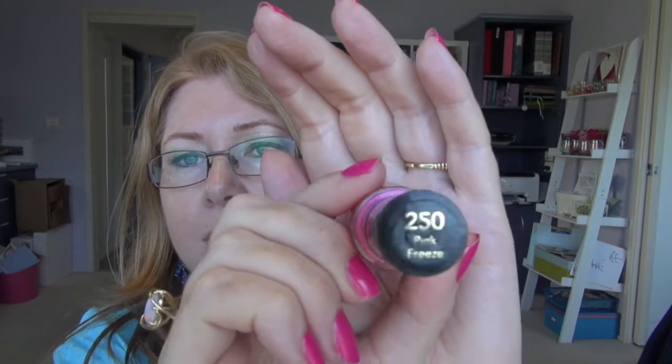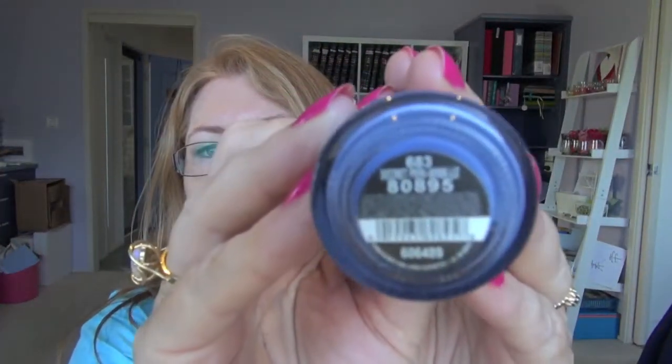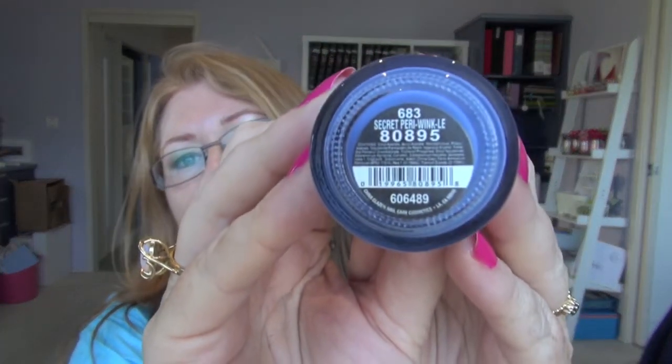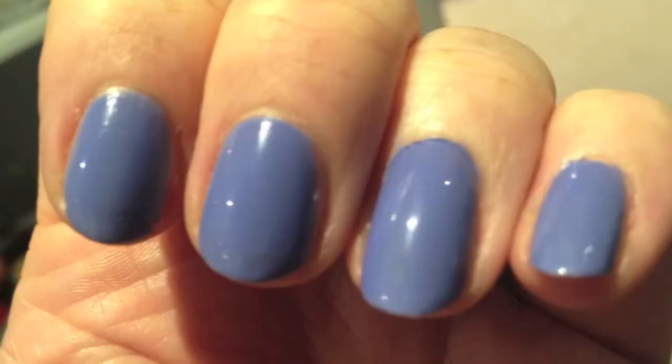I will put some photos of some of these and some other colours that I've worn. But this is a Revlon Pink Freeze. Just a nice soft colour. I think it's very similar to OPI's Come to Poppy, which is one of my favourites as well. I think they're quite similar. This one's Secret Periwinkle, my China Glaze. So it's a nice bluey undertone of purple in that one.